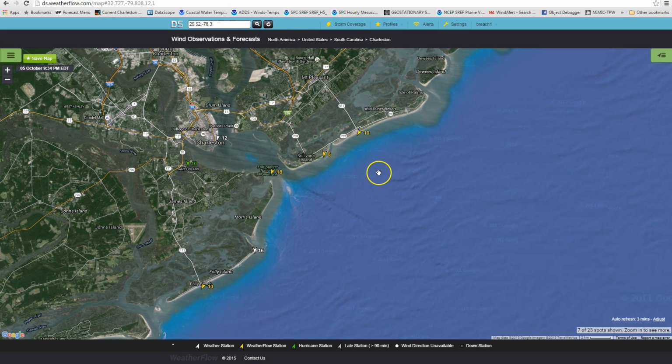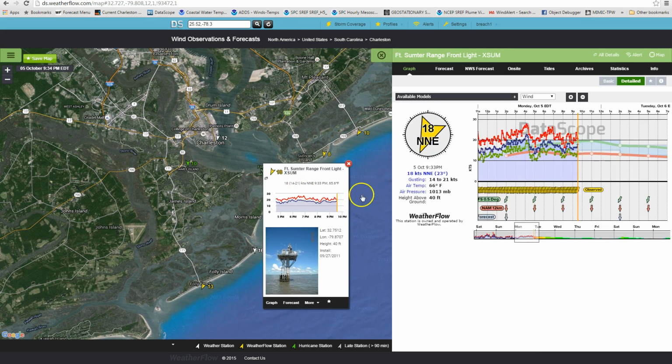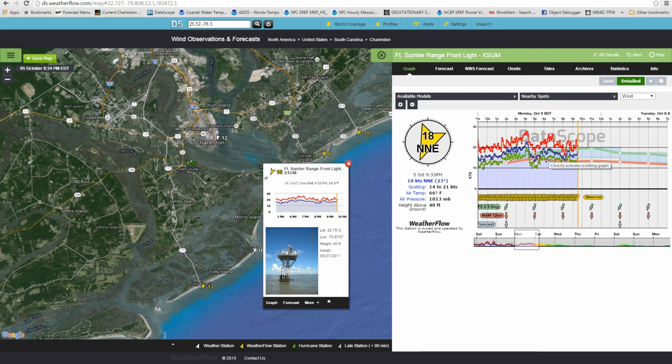Okay. All right, let's look at our local winds. Right now we're seeing 18 knots at Fort Sumter Front Range Light. It's a little bit jumpy, 18 knots with gusts up to 21 knots currently. I see a couple of spikes here up to about 22 knots, so we're not quite out of the woods yet with those winds. I think the winds will stay along like that into the morning.